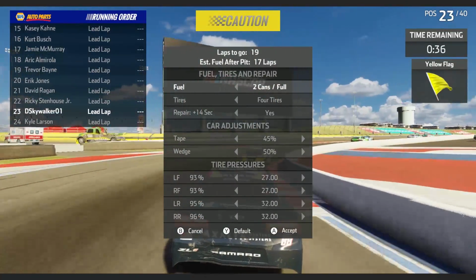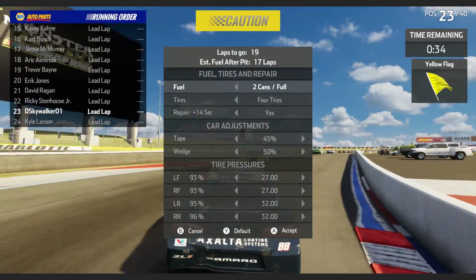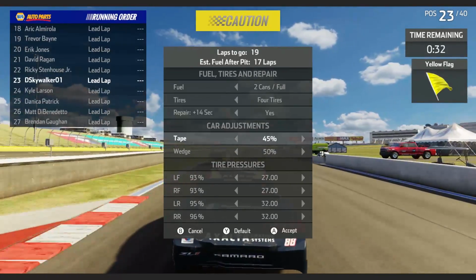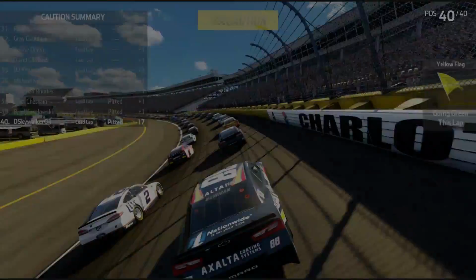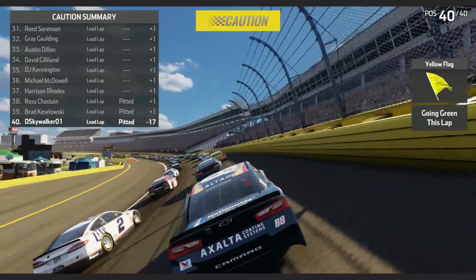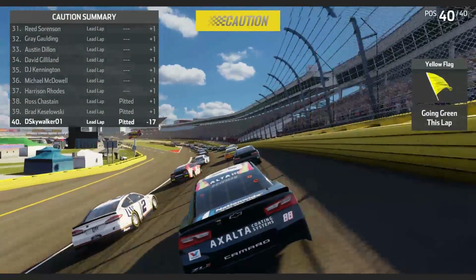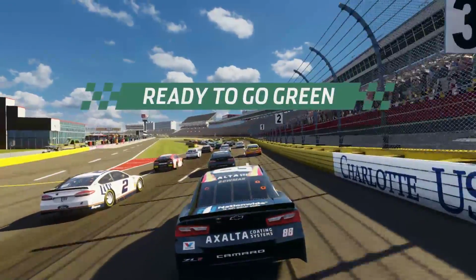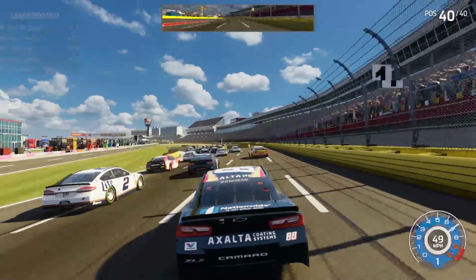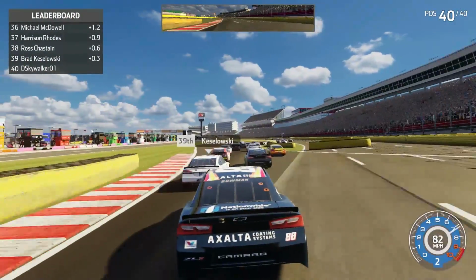That's unfortunate, but it will allow me to come into the pits. We've got 19 laps to go, so we will need some yellow flag to get to the end of this thing without another caution. Of course, there are stages, though, right? Coming to the green, driver. All right, you ready? So, where are the stages?